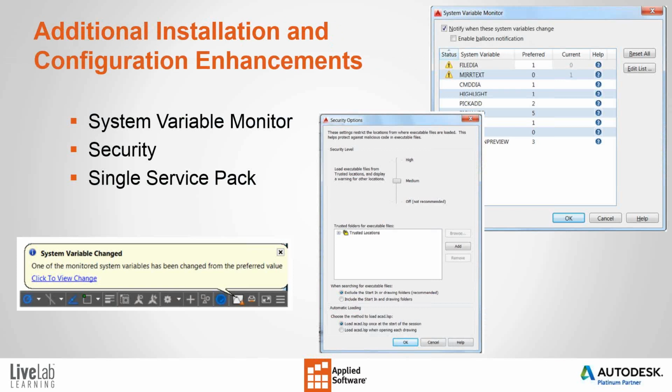It's like gremlins come in there and change our variables sometimes, and it just doesn't work the way it used to work. Now we have a monitor in there to monitor our variables. So if we've got key ones that we want, like the file dialog box or the mirror text or the CMD dialog box, those ones and zeros settings that somehow get changed, it's going to alert you if any of these change. You can set what you want in there, and then it will alert you if they change and tell you what's changed, so you can go back and put it the way it was.